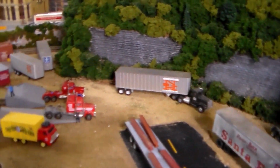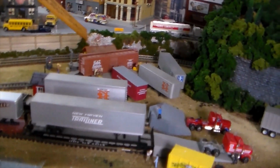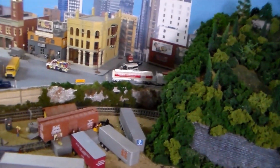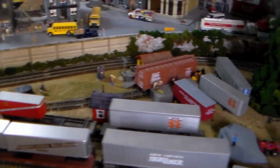Okay. And I'll let you just pan the intermodal yard. Lots of activity here between the outhouse and the freight office and flatbeds. And then after the yard, when you're done, we'll start there and work up. You got enough light over there?